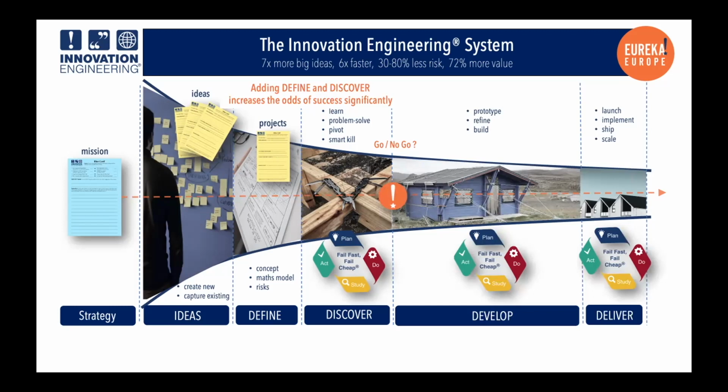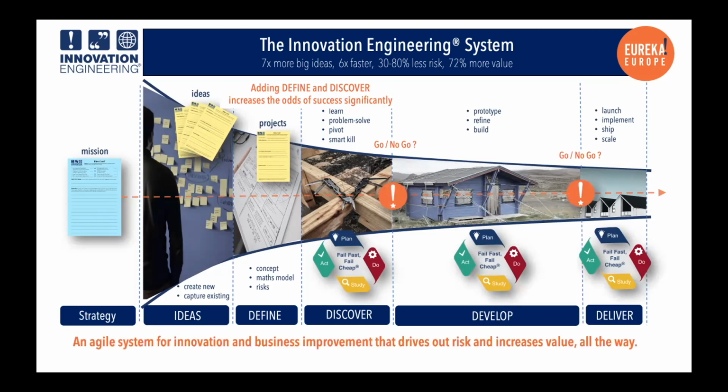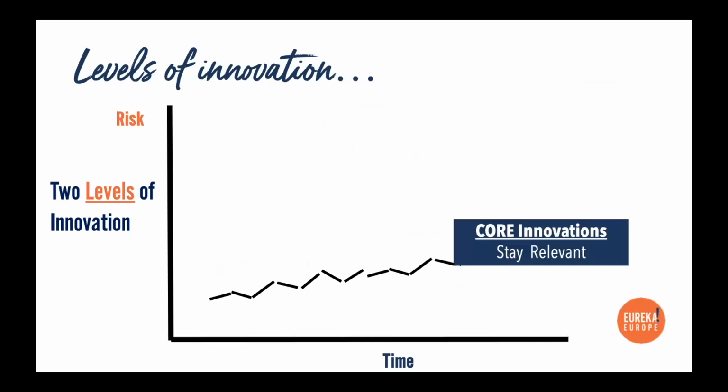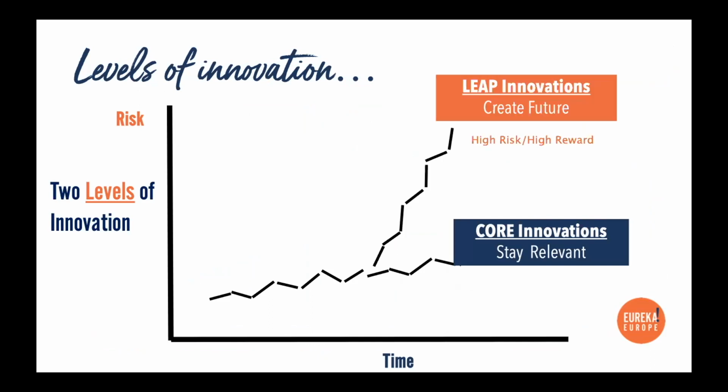When you go through development, you need to consider whether this is a real breakthrough, in which case your systems need to focus on risk management. And if your project sits closer to your core competencies, it'll follow a different route and the system will be geared to efficiency. But the point is, you have an agile system that drives out risk and increases value all the way. So we talk about core innovations that help us stay relevant and leap innovations that create our future. The database behind innovation engineering shows about 50% of future profit will come from leap innovations, but they necessarily need to follow two different paths through your business. Oftentimes, companies have grown a fairly robust development system for the core innovations, but haven't got anything for the leap.